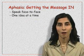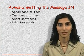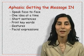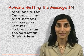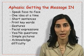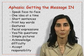Use one idea at a time with short sentences. Print key words on paper if possible. Use gestures and facial expression. Ask them yes/no questions. Draw simple pictures or use pre-made pictures if available. Simple drawings can work really well. Verbally acknowledge if the situation becomes difficult and accept some of the responsibility of a communication breakdown, as we talked about previously. As with any new skill, it will take time to feel comfortable using some of these strategies.